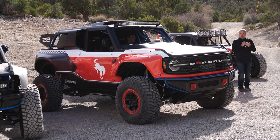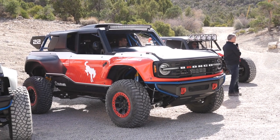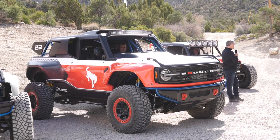So overall, we're super happy with this vehicle. We think it looks really strong. That's me talking. It's now time for me to hand over to Jan for some closing words.